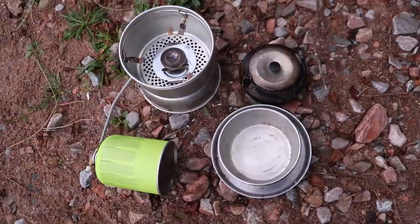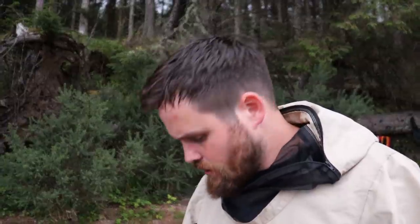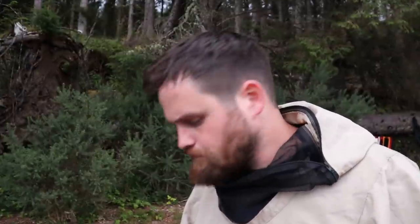I really like using it, very compact system, it's got a couple of bowls in there, the lid obviously turns into a frying pan, and it's got the kettle that nests in it as well. I've just got it rigged up to my gas bottle, got the windshield on there, which is handy for windy conditions and you won't burn through too much gas.